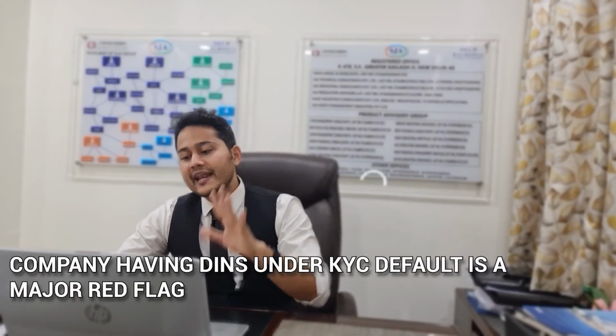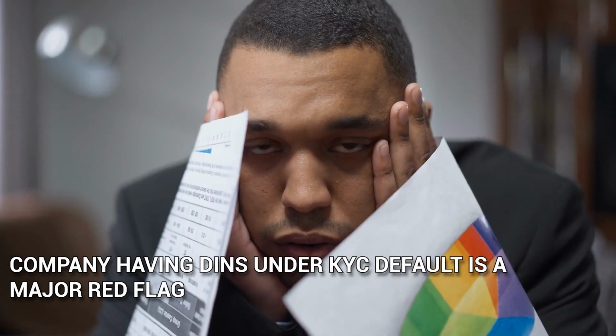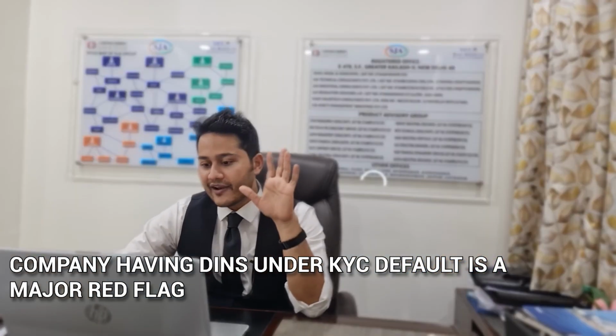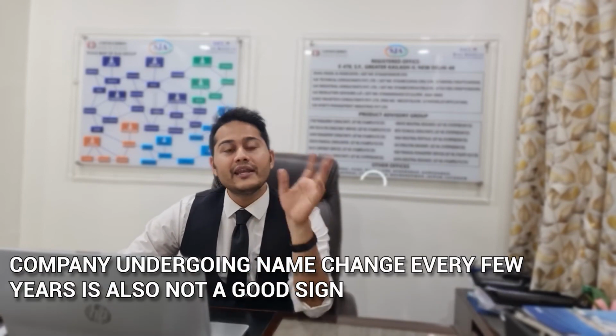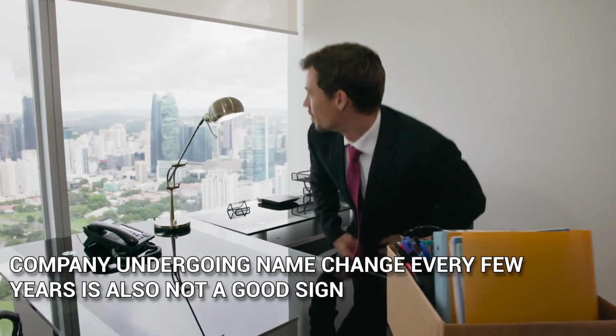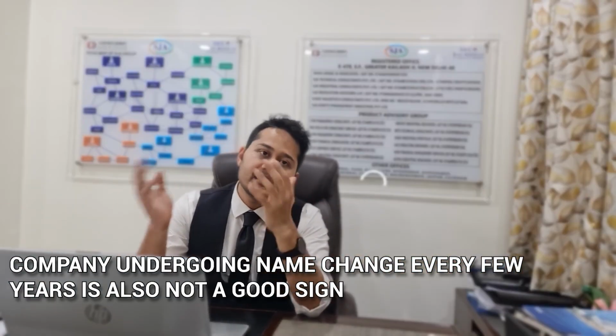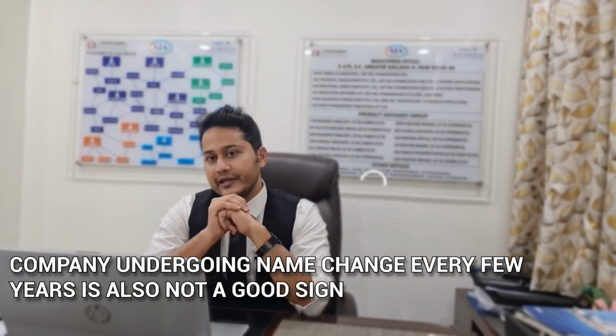Companies which are having directors who hold DINs which have been marked as KYC defaulters by the government is a clear red flag. Companies which undergo a name change or a registered office change every few years for no apparent reason or no apparent change in business operation is another major red flag in this particular area.